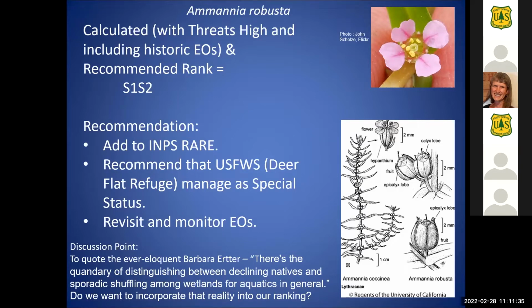So that's our recommendation. Now, I put a little discussion point in the bottom here, quoting Barbara Erter. There's a quandary of distinguishing between declining natives and sporadic shuffling among wetlands for aquatics in general. At our working group meeting, we talked about that a bit, but we decided that that's going to be true, of course, of all wetland type species. And of course, it's of value to consider their current distribution and wetland habitat, whether created or natural or changing, it's still valuable habitat to be managing, looking at. So this is our recommendation.